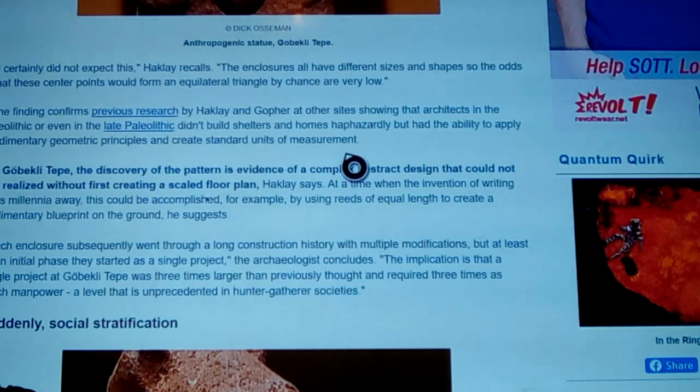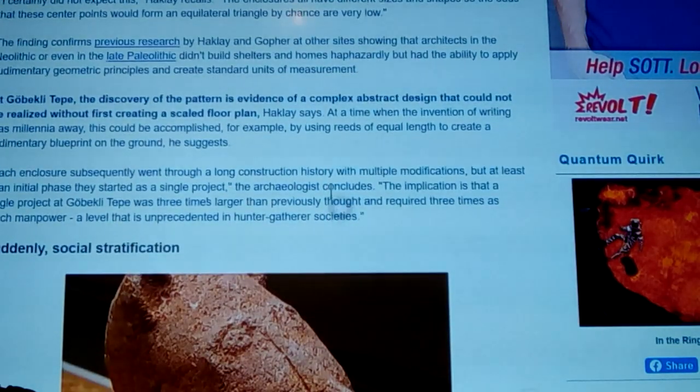And after the Great Flood, they needed it again, and how are they going to lay out this stuff? And somebody stole our MEs, and the whole story that goes along with that idea. But that's another video. At Gobekli Tepe, the discovery of the pattern is evidence of a complex abstract design that could not be realized without first creating a scaled floor plan, Hackley says. At a time when the invention of writing was millennia away, this could be accomplished, for example, by using reeds of equal length to create a rudimentary blueprint on the ground, he suggests.